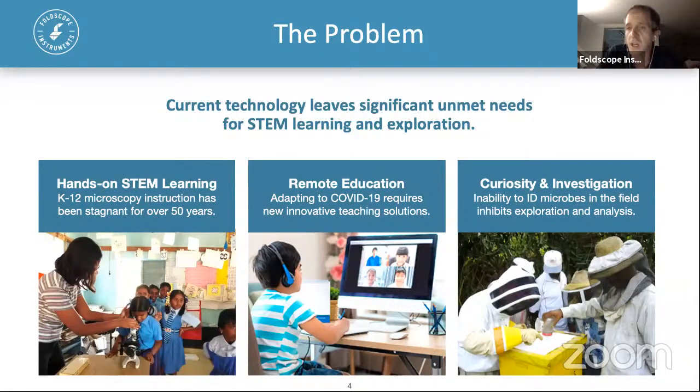Remote education is a new concern, I think, especially in the COVID-19 era, and just with other various situations in the U.S. I know homeschooling is becoming more prevalent.